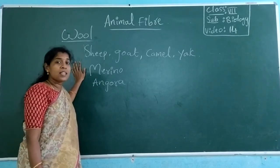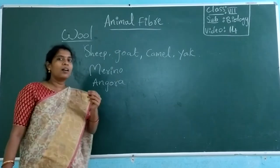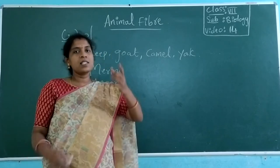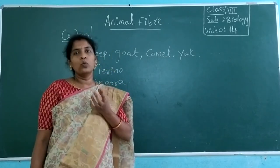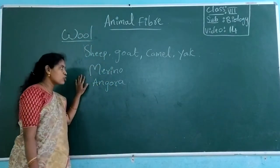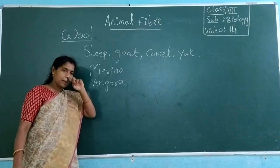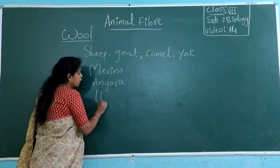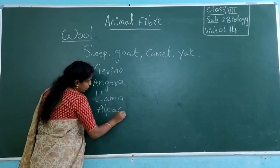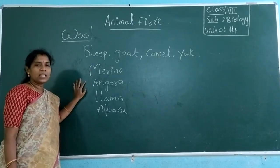Wool is a hair which is extracted from an animal, with a light upper layer of skin, and the hair is removed from the body. That hair we call wool. So generally we get it from Merino sheep, Angora goat, as well as from camel. There are normal camels, but majorly we specifically look at llama and alpaca along with the yak. Majorly yak is found in Tibet.